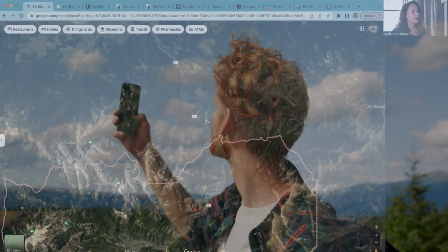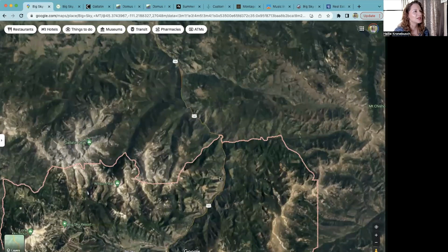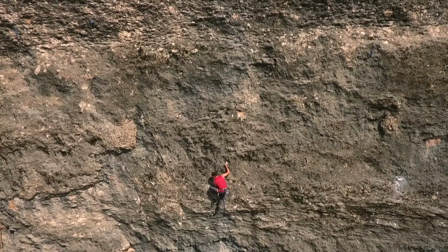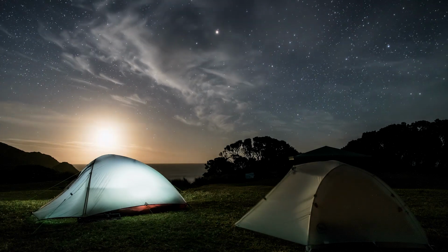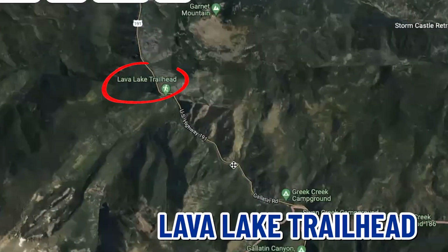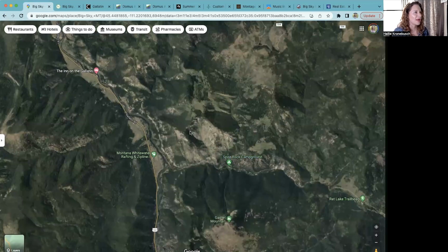So before we jump into Big Sky, the town itself right over here, I did want to talk a little bit more about this canyon. So there's some absolutely phenomenal rock climbing and of course camping, as well as whitewater rafting and some amazing trailheads along the way. Lava Lake trailhead right here. So here it says Spire Rock Campground. This is the actual mountain here. It's an absolutely phenomenal hike.